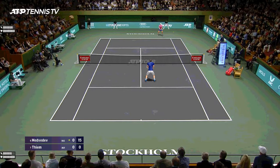Beautiful tennis. 15-love. Tino. Another heavy forehand there. It's just a rally ball for him, really. It ends up being a winner.